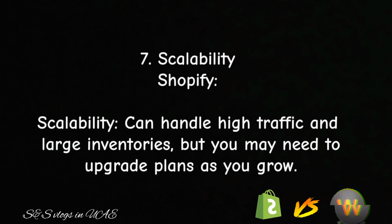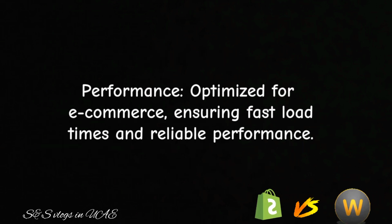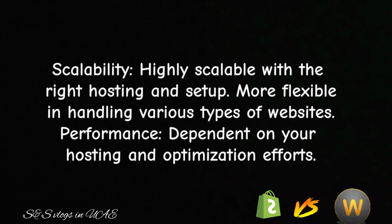Seven, scalability. Shopify scalability: can handle high traffic and large inventories, but you may need to upgrade plans as you grow. Performance: optimized for e-commerce, ensuring fast load times and reliable performance. WordPress scalability: highly scalable with the right hosting and setup, more flexible in handling various types of websites. Performance: dependent on your hosting and optimization efforts.